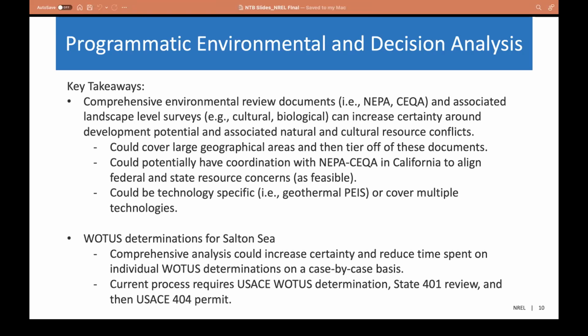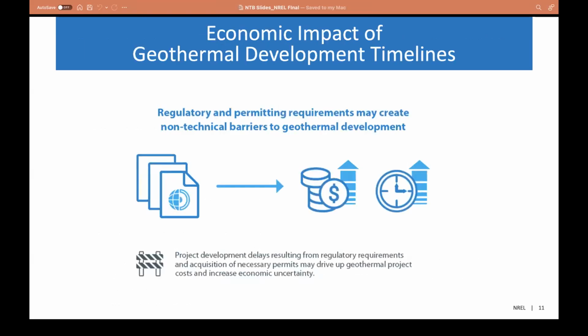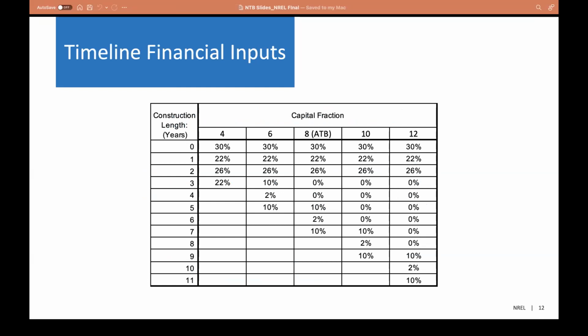And then finally, I wanted to highlight some of the economic impacts of geothermal development timelines. One area we focused on was trying to identify what these delays could result in terms of project costs and economic uncertainty. As part of this, we looked at using our GET'em tool to understand the techno-economics of geothermal projects, and particularly focused on the levelized cost of electricity. We looked at these in 4, 6, 8, 10, and 12-year time increments. Generally, we use an 8-year timeline as the default for developing a geothermal project. This helped us understand what that might look like if you potentially shave 4 years off of that process or add 4 years to that process under various project scenarios.